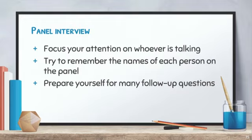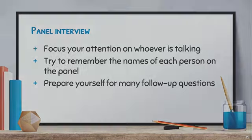And we also have the panel interview. So in here, you have a series of people, more than one, who are going to interview or ask you questions. So focus your attention on whoever is talking. Remember too the names of each person on the panel also, and prepare yourself for any follow-up questions. This is a panel interview, therefore there could be follow-up. There are really follow-up questions, so you have to be ready.